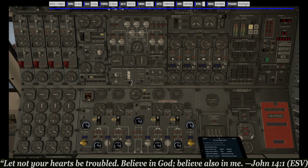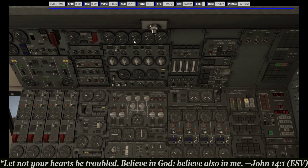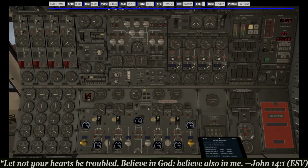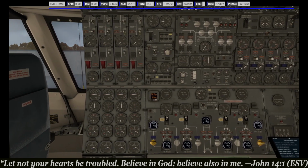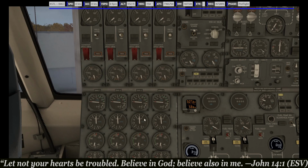All right, so basically all our checks are done. All we have to do now is get the APU on and trim air, get the air in the cabin, and get the people feeling better. All right. APU is real simple. Actually, before we do that, I'm sorry, I did miss something. Engine oil. Make sure your quantities are full, which they are.